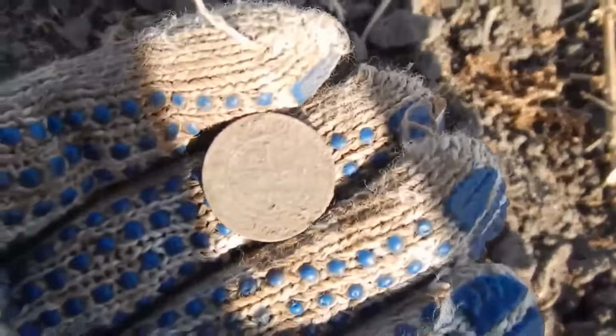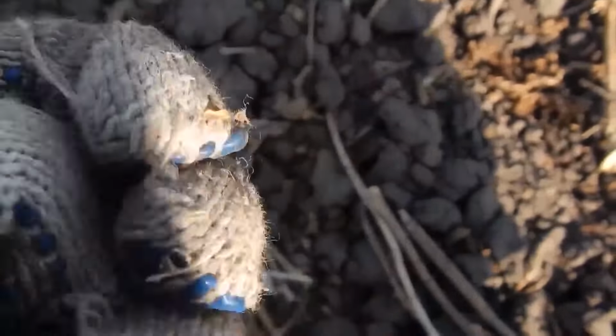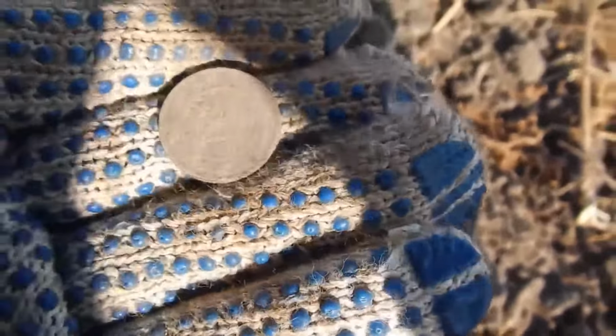After a while we dug up another old coin. I hope that after cleaning it will look better than the previous one, because that coin was just ugly. Well, let's see.